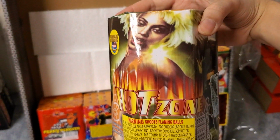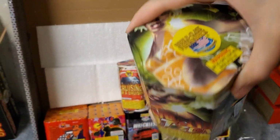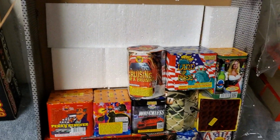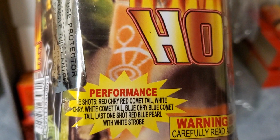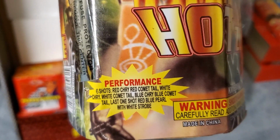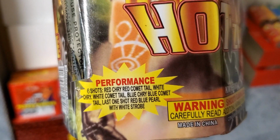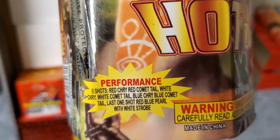So, next cake we got Hot Zone by World Class, and once again I don't see a number of shots listed on this cake. It's weird. All right, so here's the performance. We got 6 shots: red chrysanthemum, red comet tail, white chrysanthemum, white comet tail, blue chrysanthemum, blue comet tail. Last 1 shot: red blue pearl with white strobe.